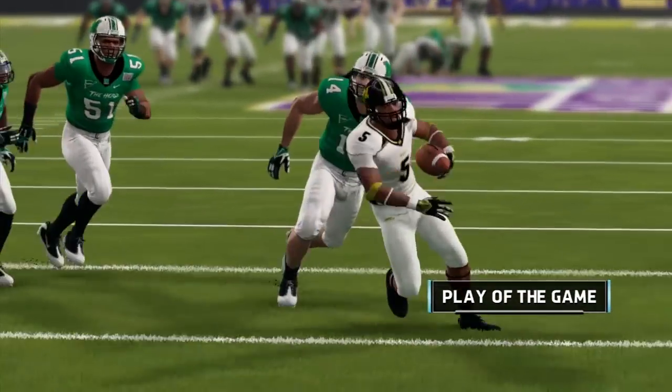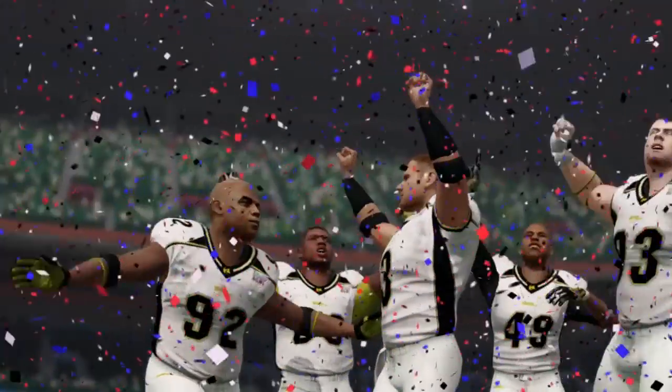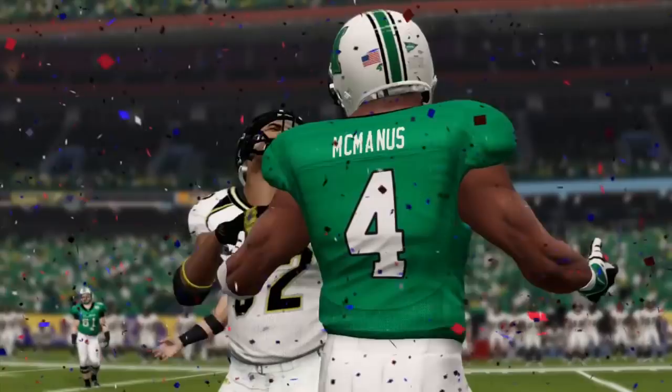What a win. What a way to do it. Jordan Leak had a pretty solid game here. Morrow had a great game. I'm surprised that, if you guys see it here in just a couple seconds, he will be the player of the game. I kind of forgot there for a second.